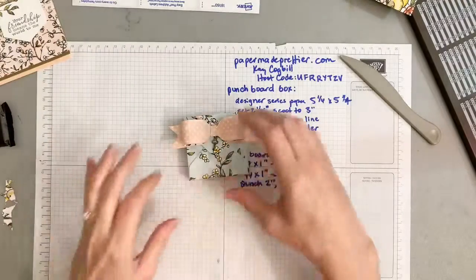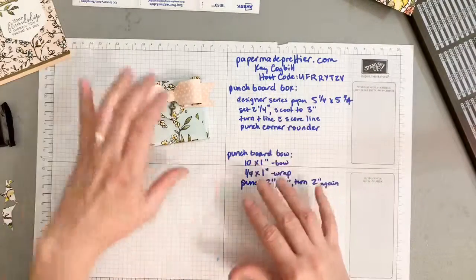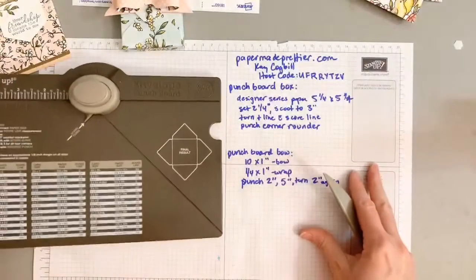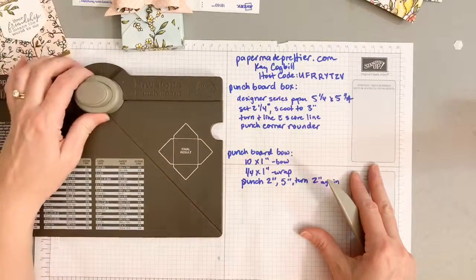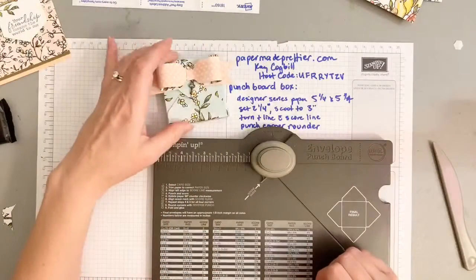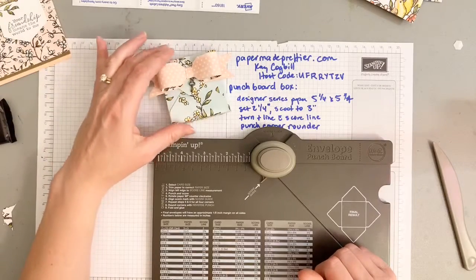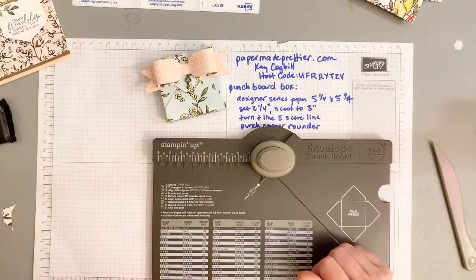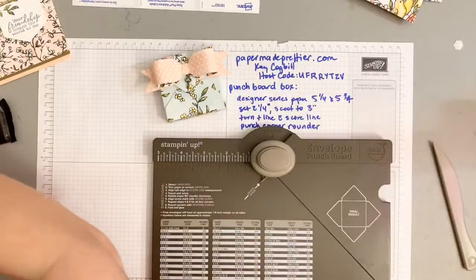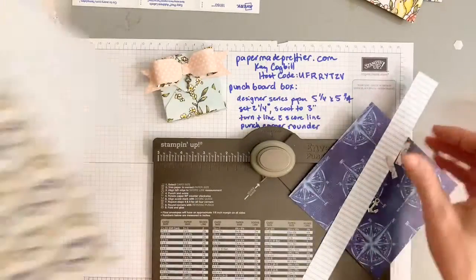Alright, so I'm going to show you how to make this box, but I'm actually going to use a whole different set of designer series paper called the Sail Away Suite. So this first box that I made would be cute for, you know, a girly graduation present. You could stick a diamond necklace in there if you'd want, or you could do whatever, but I wanted to make kind of a more masculine version of this. So we're going to use our Sail Away paper, and I'll show you the different patterns here.